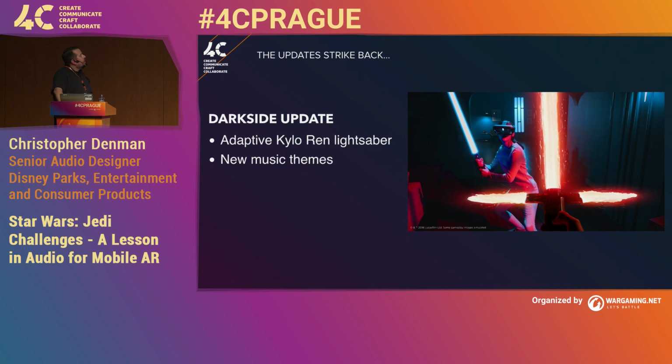So the Dark Side update, they're actually releasing a Kylo Ren Collector Series lightsaber. If you don't have that lightsaber, don't want to buy that lightsaber, you can still play as Kylo Ren with a superimposed image on top of that. I can't speak to everything in this game because it's not launched yet. They have announced it, so I can touch on a few things.